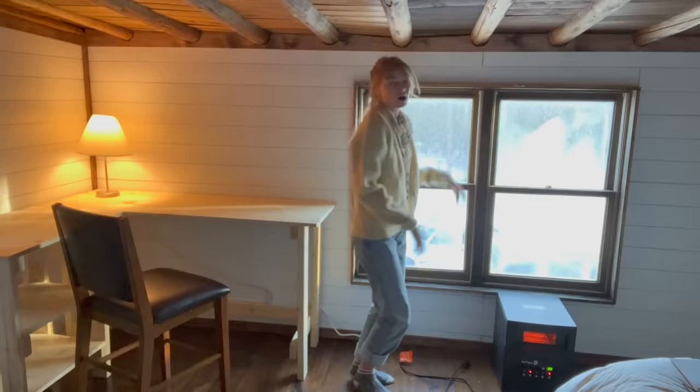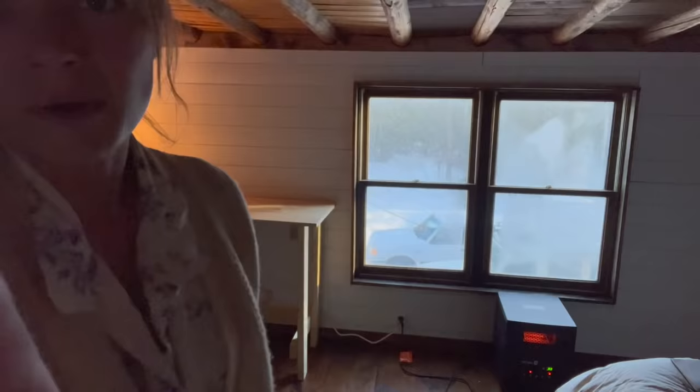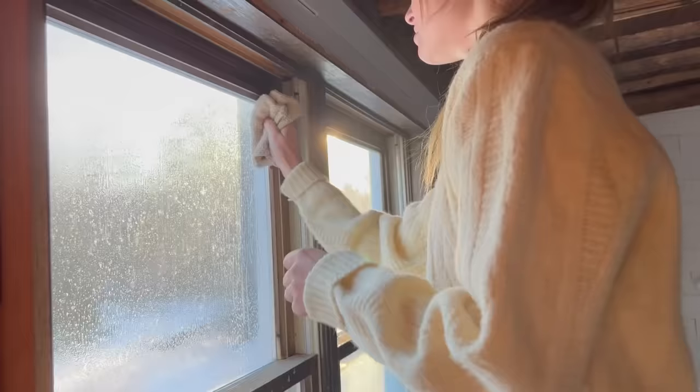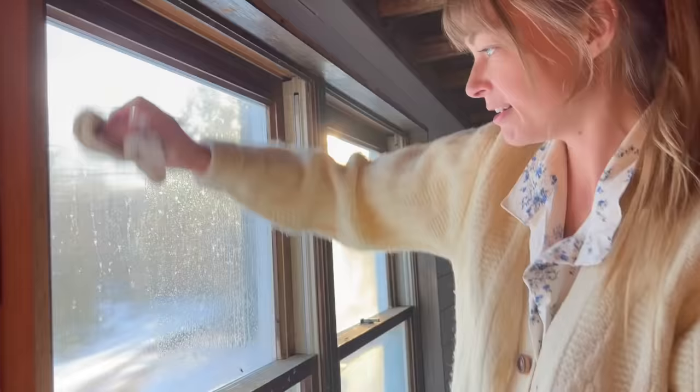Okay, so I wasted a lot of time. I sat there with my feet up looking at TikTok for a long time. And in the meantime, I decided with the rest of the next 10 minutes, I should just clean the windows because they're dirty and gross. Oh, that's gonna let in so much more light.